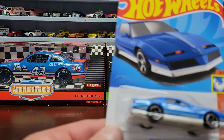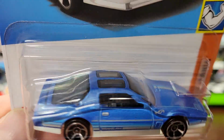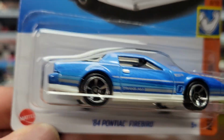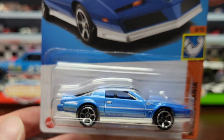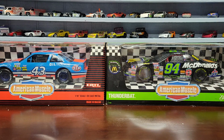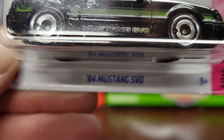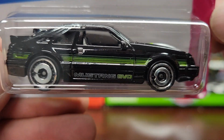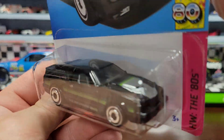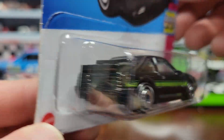And we got an '84 Pontiac Firebird in blue. So I was going to start, just collect the muscle cars, but I just basically stopped altogether. And we got an '84 Mustang SVO in black and silver and green. Got some cool colors.